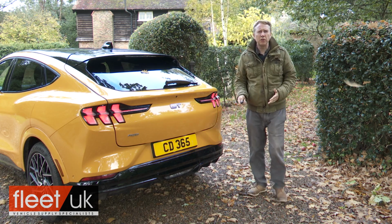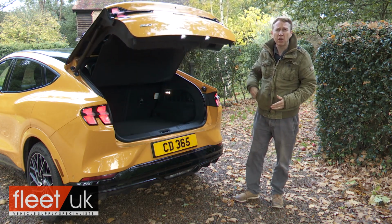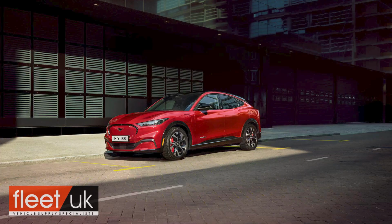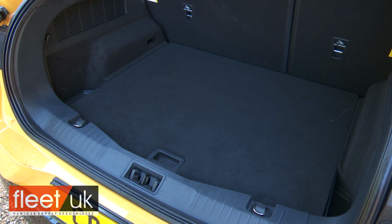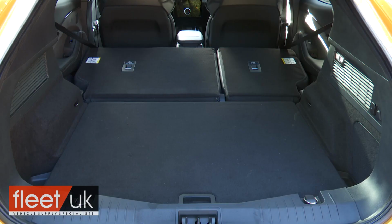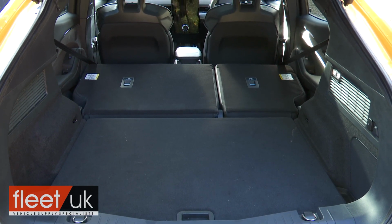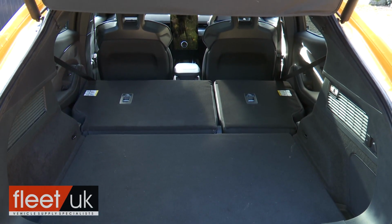Let's finish with a look at the boot, accessible as you'd expect via this powered tailgate. Now, as with the ordinary Mach-E, we're disappointed with the 402 litre capacity, the smallest in the segment, and by this flimsy tonneau cover above it. When you flatten everything, 1,420 litres of space is opened up.